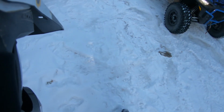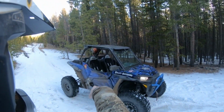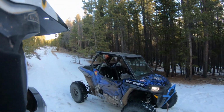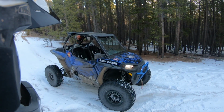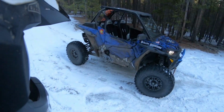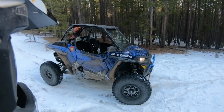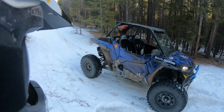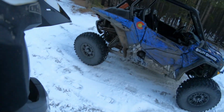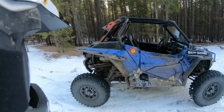Pretty cool. I'll probably keep that wrap for another year or so. So I don't know, probably winter 2020, 2021, maybe I'll change up the wrap. I have no intentions of trading in or getting rid of this machine. Even though the Pro XP is a fantastic looking machine, they finally updated it. I'm probably not going to upgrade, so to speak. This one's doing so well.